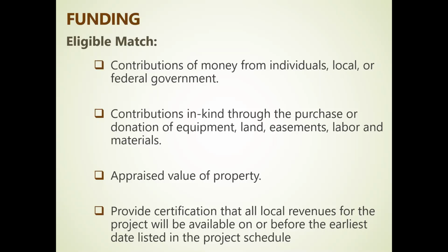You have to provide a certification that all local revenues for the project will be available on or before the earliest start date listed in the project schedule. And you'll see that when we go over the applications. Grant money is also allowed to be used as match. However, you will have to, again, certify that you have that grant, either from your CFO or with the award letter itself. So all local match has to be accounted for before the start date.